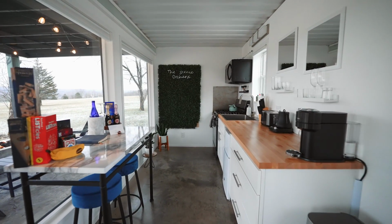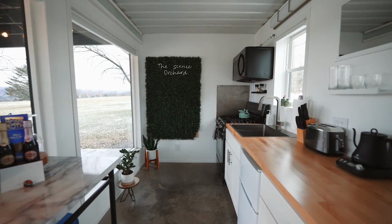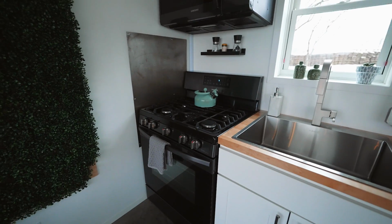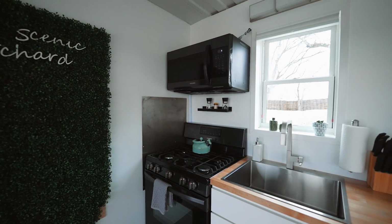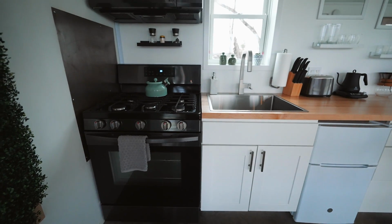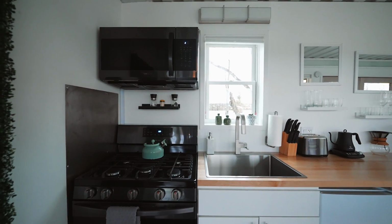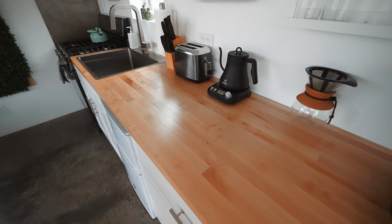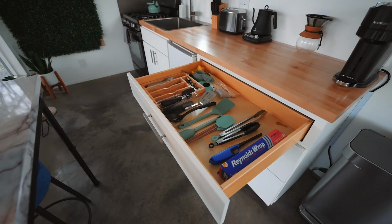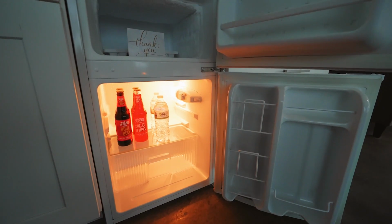So far, so good. There's been a lot of good use of space with this kitchen. And then lastly is your range. It is right next to the wall, so they had to put this metal plate up, which fits with the industrial vibe in here really nicely. And it almost looks like a decor piece, but then you have your microwave above that. And that is really it for the kitchen space. That is what a tiny house kitchen looks like, laid out very simply, but it has everything you really need for a couple days stay here at the Scenic Orchard.